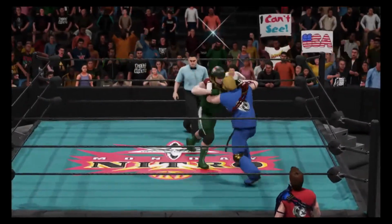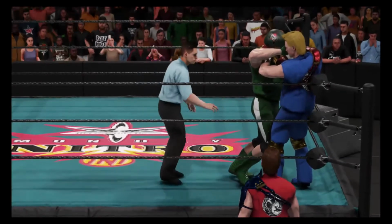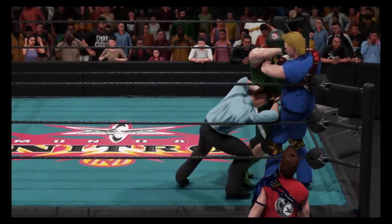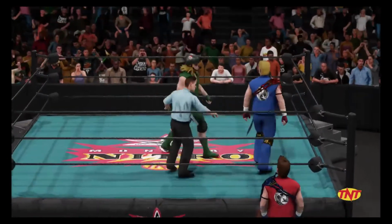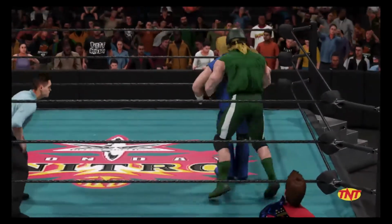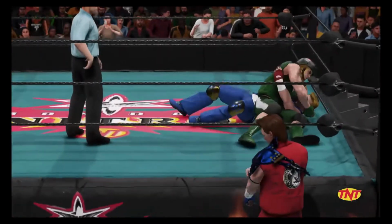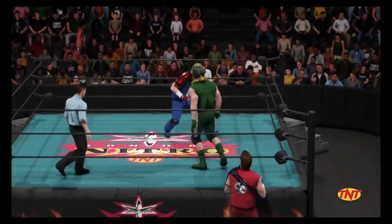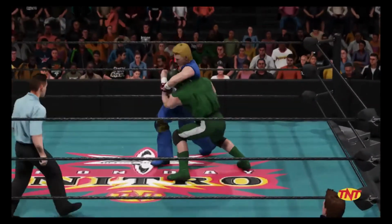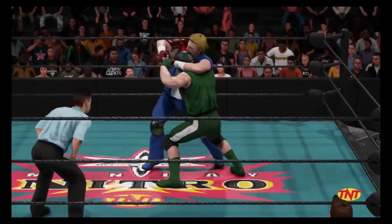The bell, and here we go. This is the type of battle that you can show someone who's new to our brand of entertainment and say, this is what WWE's all about. Wow. Here we go, fellas. I've been looking forward to this one for quite some time. And here's the lockup. Look at these two jockeying for position. Nailed it.